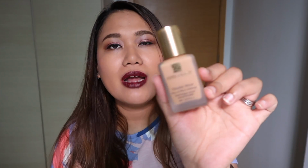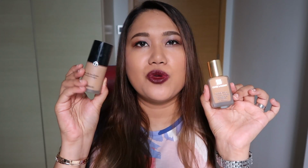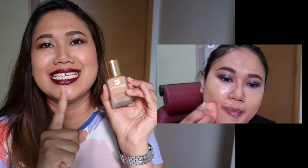it's the Double Wear Stay in Place foundation. This is like the perfect foundation where, if you have an event to go to or a wedding to go to, it's Chinese New Year or Hari Raya, or you want to go somewhere where you just want to look really good, you'll get photographed a lot, or you want to make your exes really jealous, this is the foundation. It makes your face look really perfect.